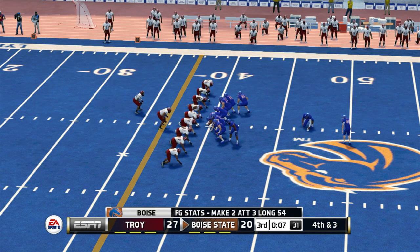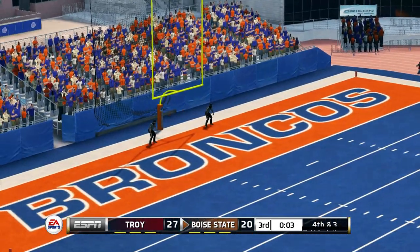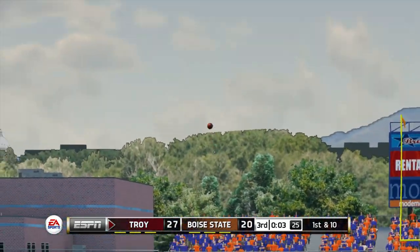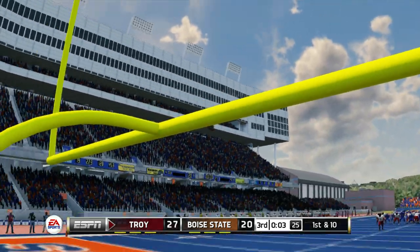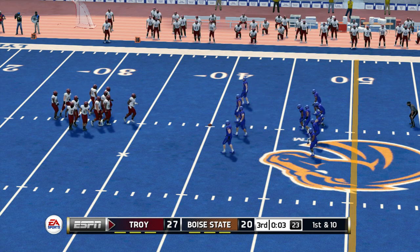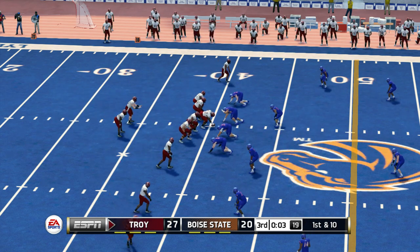He gets it up. No good. He missed it to the right. So they come up empty-handed there. Kickers have to have a short memory. Just go out and make the next one. Let's see if this drive has a more rewarding conclusion than their last, which ended with a punt. Troy is up a score.